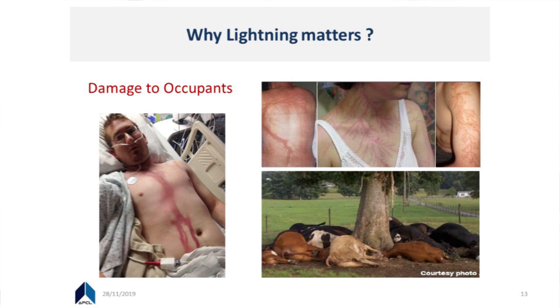And here are some photos from the internet; these are true photos. The person over here got struck by lightning. He survived, but most people do not survive. Even if you survive, you will end up with permanent injuries to the skin and internal systems. And this lady over here, you can see those tree-like patterns; those are called Lichtenberg figures. And the cattle over here got struck by lightning, although they were under the tree. So a tree is not a good place to be safe during lightning.